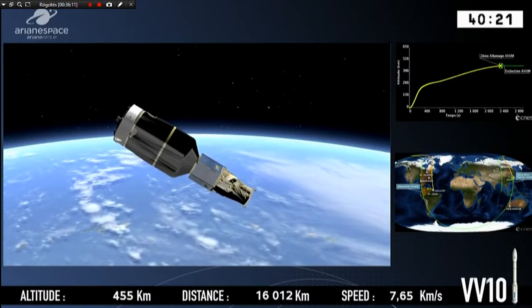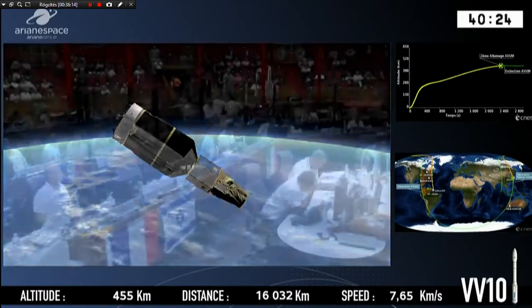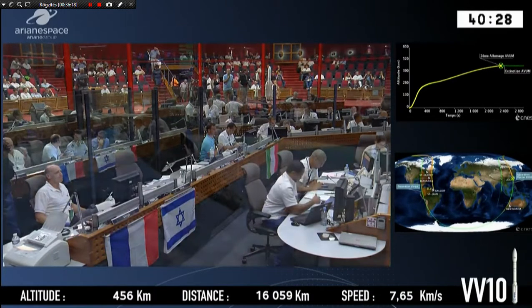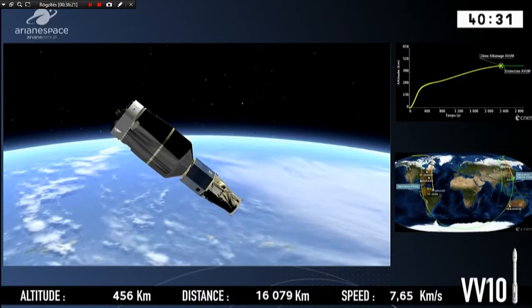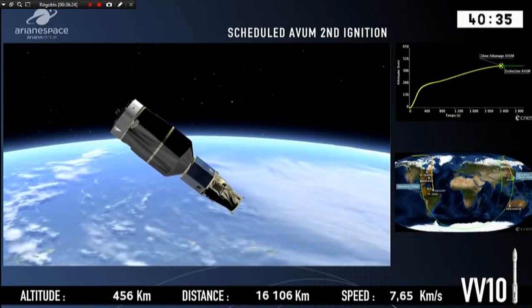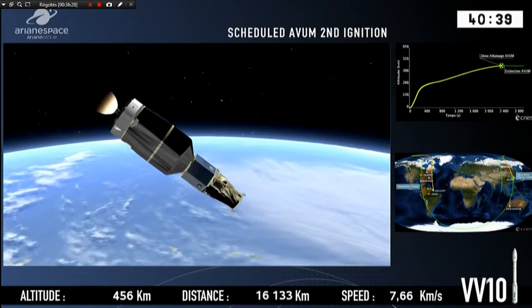If you look at the bottom left of the screen, you can see that we've reached our target orbit of 455 kilometres. We are staying consistent there. We're not climbing anymore. You can see on the top right-hand side of the screen, we've plateaued out.